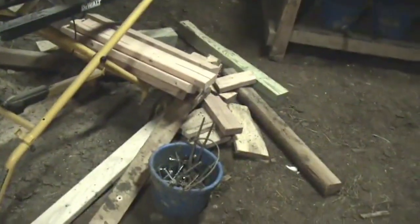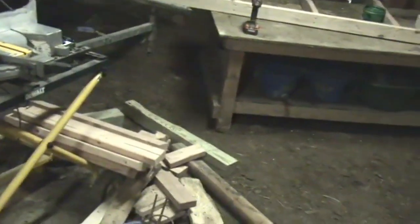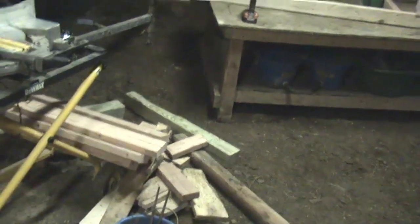So I've got to move this table and this saw probably, and some of this stuff, so I can get in here with the excavator. Let's get going.